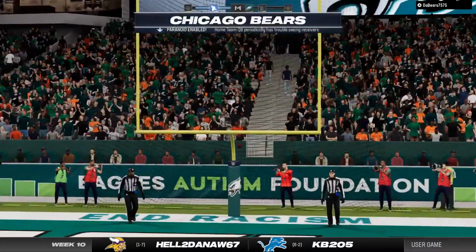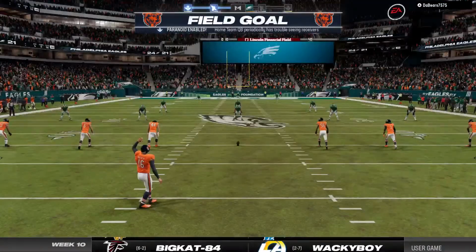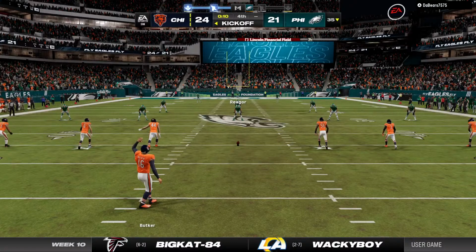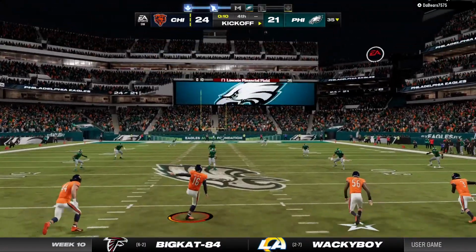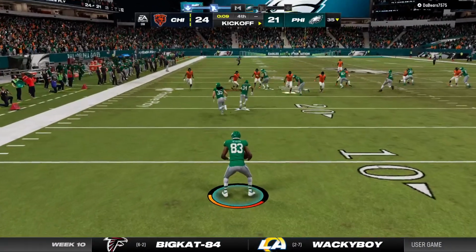Butker's kick here is good. So he's been automatic to this point of the season, and he connects on the field goal there. And what a luxury it is to have a kicker you can depend upon, partner, because he hasn't missed all year long. Converts on that one as well. And kudos to you. You didn't jinx him.